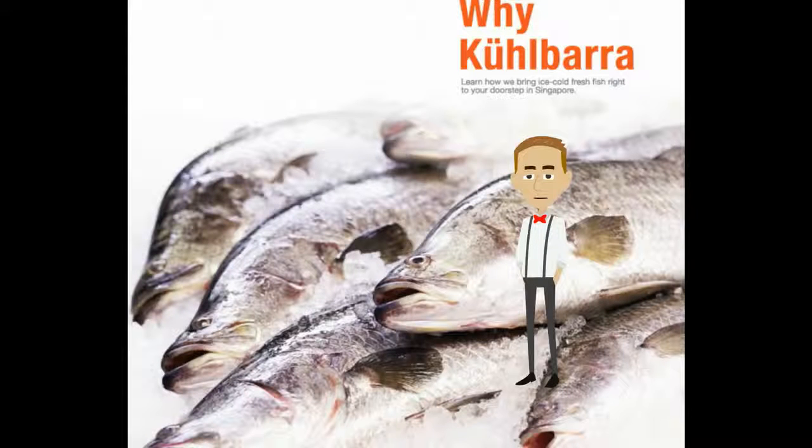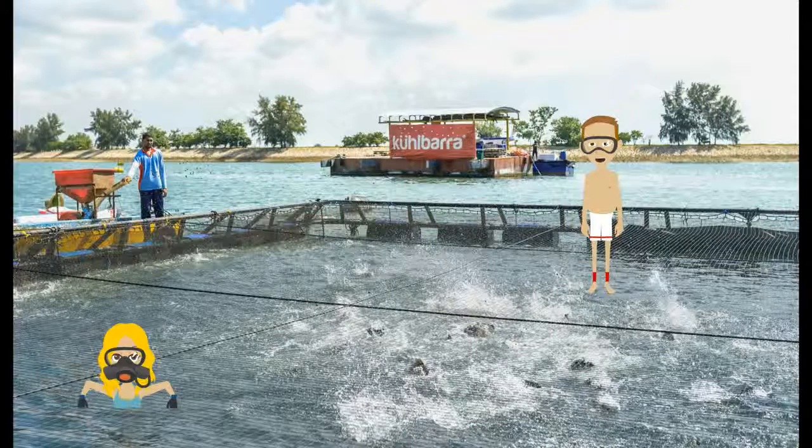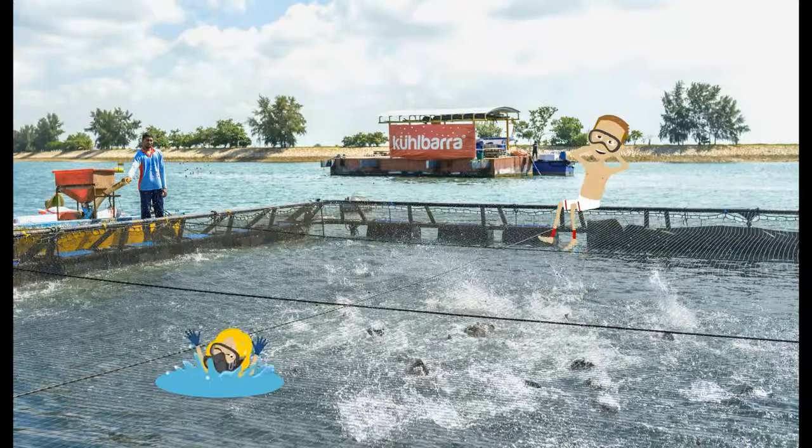Kuhlbarra is simply the best choice you can make when buying Barramundi. Let me tell you why. With Kuhlbarra's exemplary aquaculture practices, they proudly hold the title of Singapore's largest fish farm. The fish are raised naturally. They are not genetically modified, nor are they fed growth hormones or chemically enhanced feed. The pens are purposefully located in strong ocean currents, which keep clean, oxygen-fresh water flowing through them.